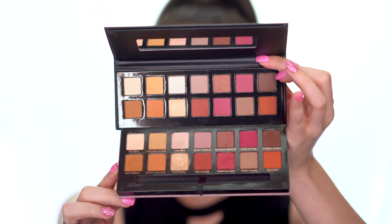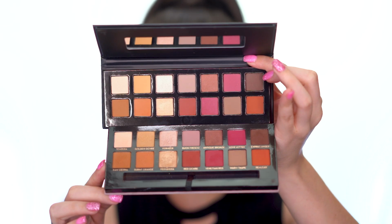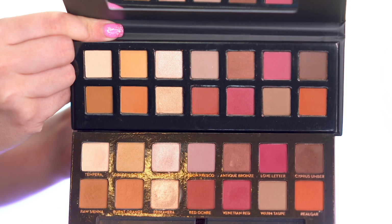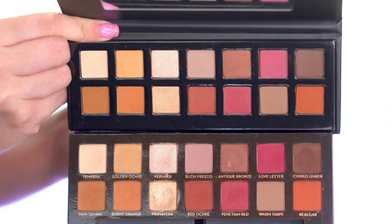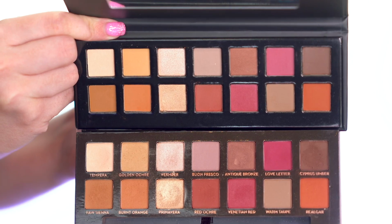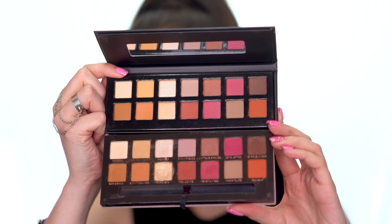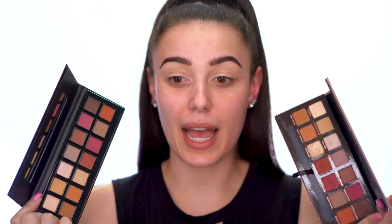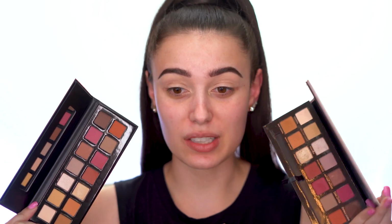So right off the bat, you guys can see that these two palettes look almost identical to each other. They have the same color story and everything, maybe slightly different packaging obviously, but the colors inside do look almost identical. And personally, if you were to change the packaging on the Copycat Beauty one, I would never know that it's not the ABH palette. Looking at it, it looks exactly the same to me.